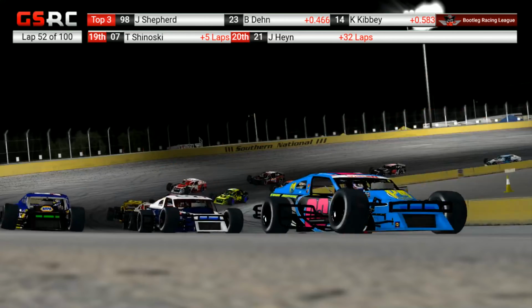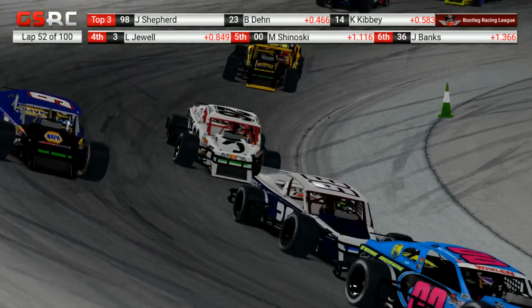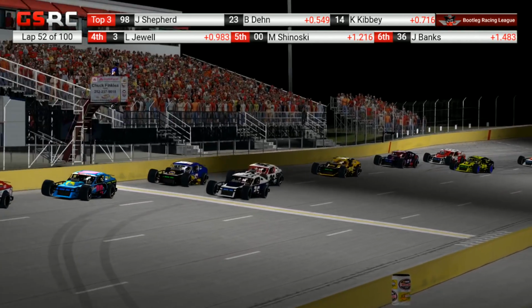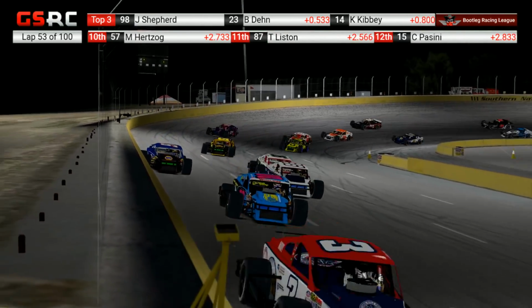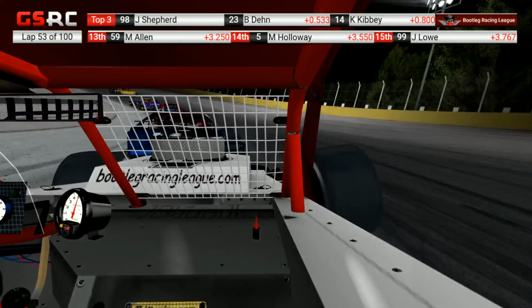Right behind them, though, in P6, it's Kurt Smith and Joshua Banks. These two are battling it out right now. Joshua gets right down on the power off of turn 4, trying to get by Kurt Smith. Kurt Smith has been having a good run tonight, but it looks like he might have to worry about both Donnie Moore and Joshua Banks off of 2. Give Joshua Banks the inside for the 6th position.